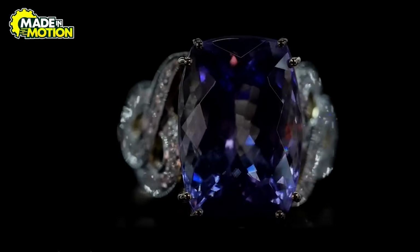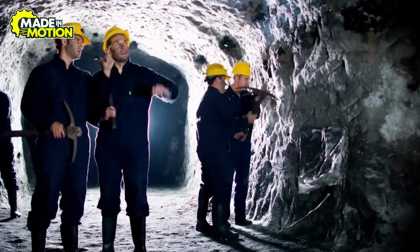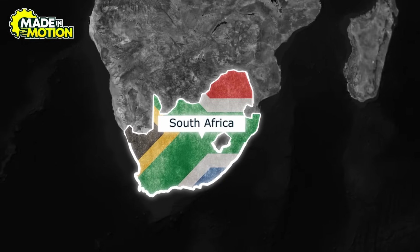its own unique story. Where are the most diamonds found? The truth is, diamonds can be found all over the world, but some places are famous for having the best ones. South Africa is one of the most well-known spots.